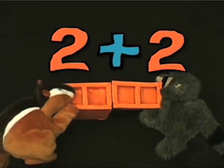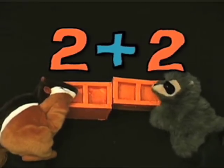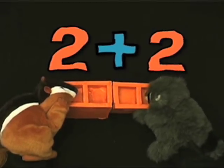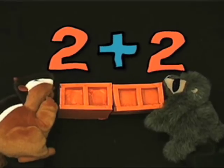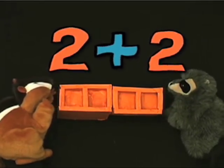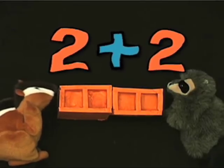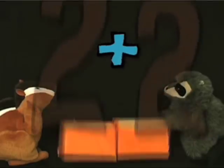You know, we should start a moving company. Okay, let's see. How's that? I got it? All right, very good. Okay, so now we stuck them together and we can count. Yep, we can count. 1, 2, 3, 4. Very good.